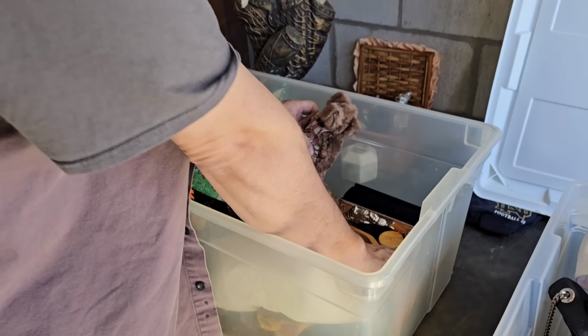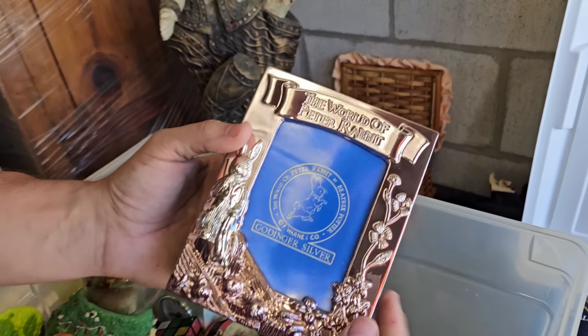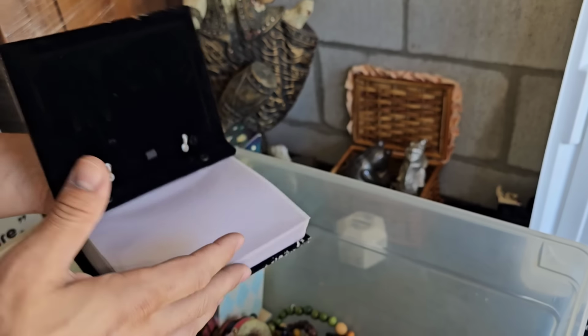Oh, this is the kids' trinket stuff. Yeah, I got a peek. Okay, silver. The world of Peter Rabbit. Peter Rabbit and nothing. Okay.